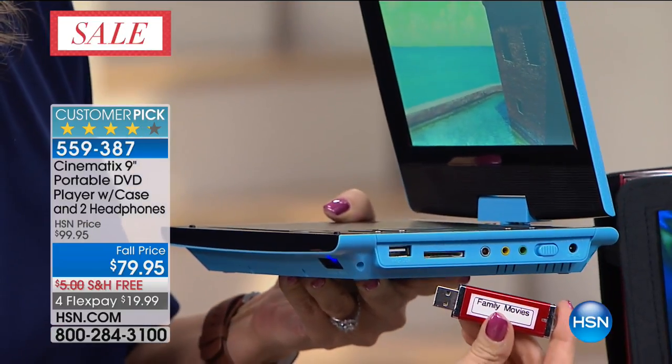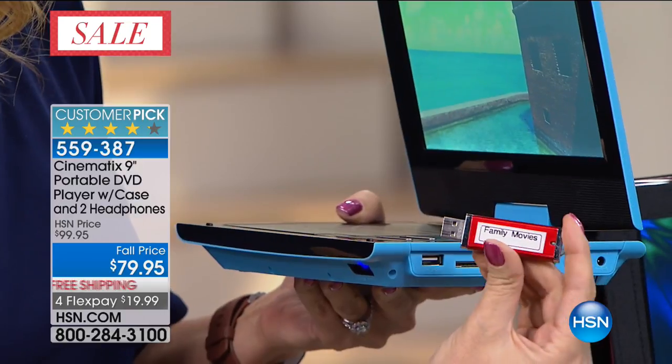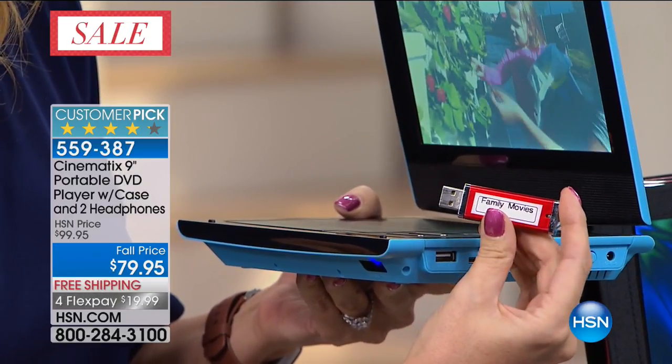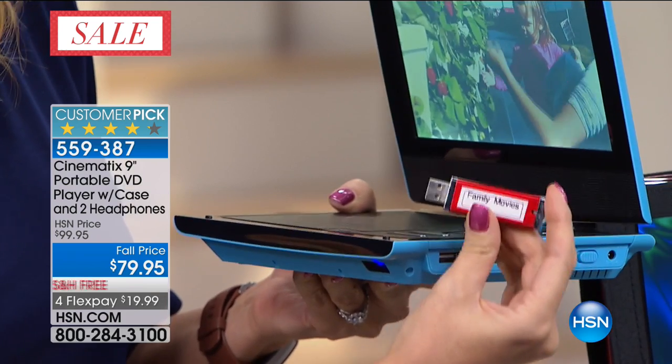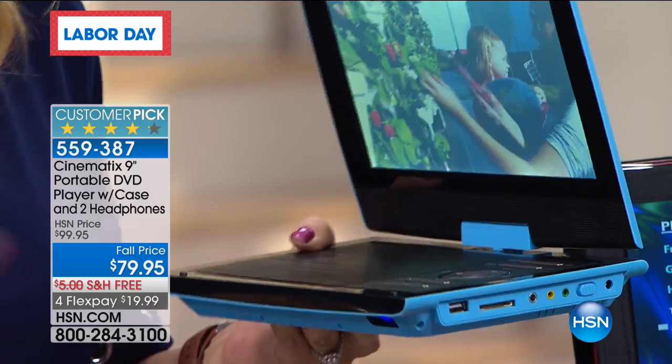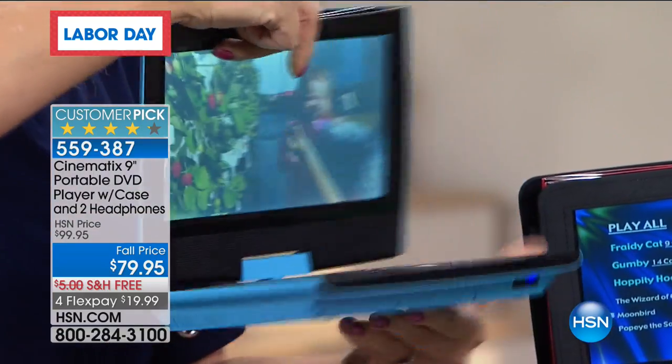It also has a USB port, too. So we're downloading content in brand new ways these days, right? You're going to the internet, you're popping in a USB drive. You can literally drag and drop movies, TV shows right onto this and play them right here on your Cinematix. This has the upgraded battery, 5 hours of battery life.